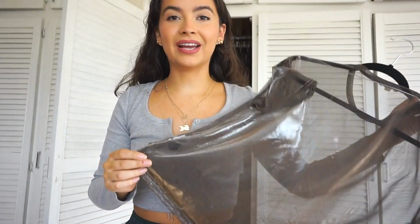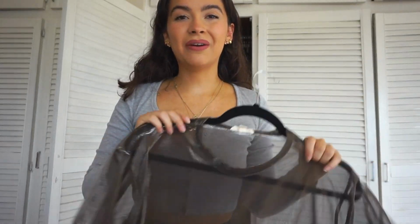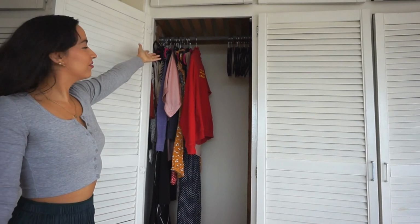This is one of those sheer tops, and this one's reflective. It's really cute, actually. I don't find that I have anywhere to wear this, so I will probably also sell this one. But look how pretty it is. Even on camera, you can see how reflective it is. Ta-da! This is where we're at with this section of the closet.